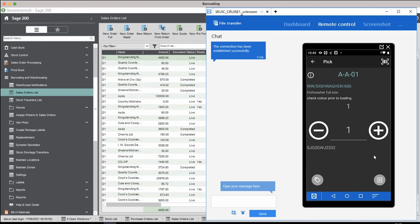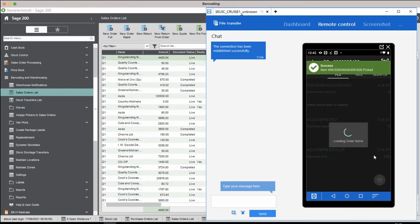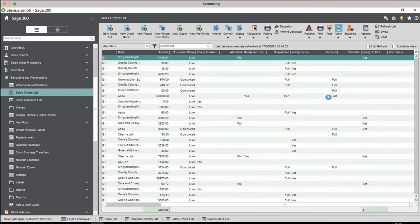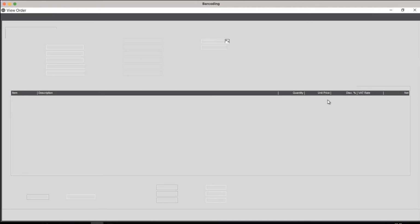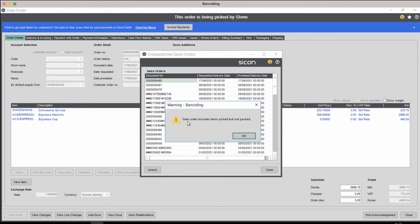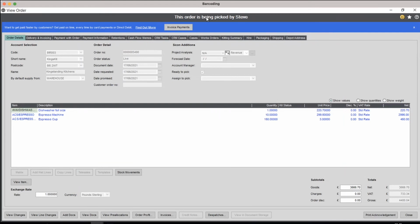In that scenario, I have to pick the exact serial or batch that has been assigned. But if I click on that icon there, that's picked. You'll see that that disappears from the list, and that's because it's live. And if I come into my order, it tells me there's some items that have been picked but not yet packed. So it tells the user.